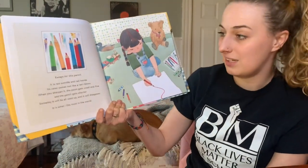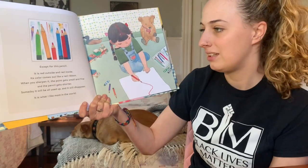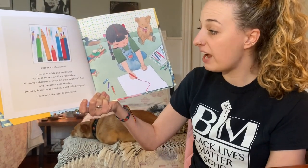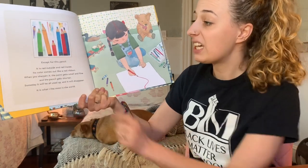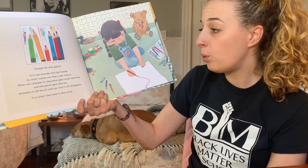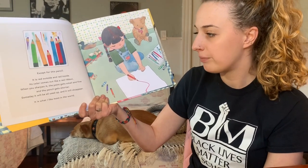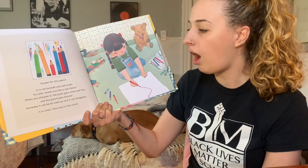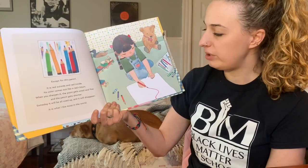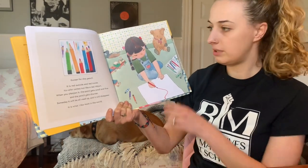Except for this pencil. It is red outside and red inside. It comes out like a red ribbon. Oh, its color comes out like a red ribbon. When you sharpen it, the point gets small and fine and the pencil gets shorter. Someday it will be all used up and it will disappear. It is what I like most in the world.